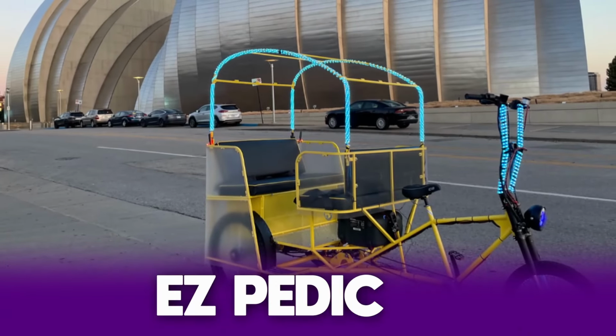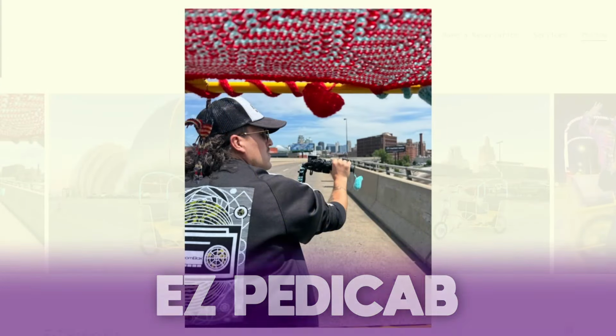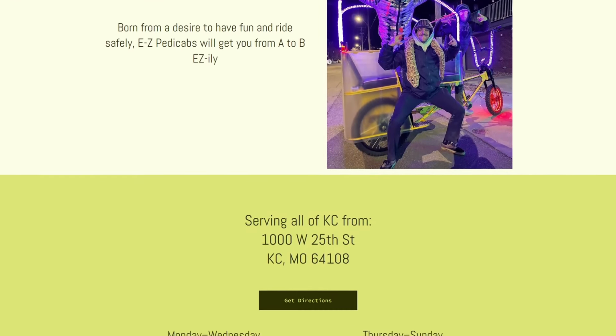Another cool thing that has recently come to Kansas City is a new pedicab service called Easy Pedicab. Now, they had these all over Denver when I lived there, so it's cool to see them making their way to Kansas City. You can reserve rides on their website or catch them cruising around downtown on the weekends. They also offer tours of Kansas City. It's a unique and fun way to take in views of downtown while hitching a ride to happy hour or catching a KC Current game.